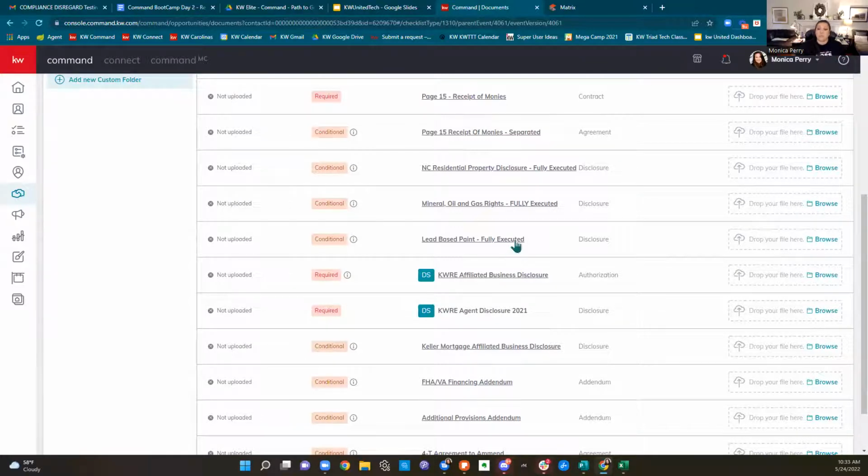So the lead-based paint, when do we need that? I know y'all know your real estate agents. When do we need a lead-based paint? 1978 or before. Yeah, before. Perfect. So right here, guess what? You need a LBP signed by the buyer, seller, and agent if the property was built before 1978. There's your note. That's what that little I is for.